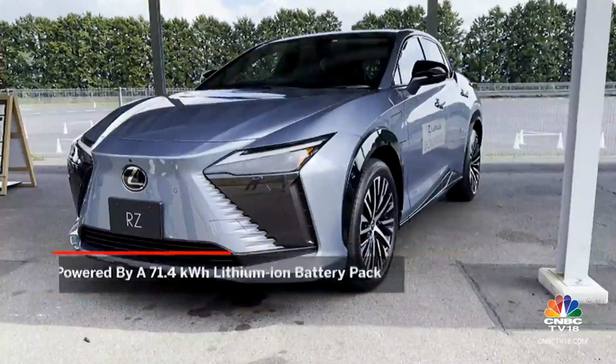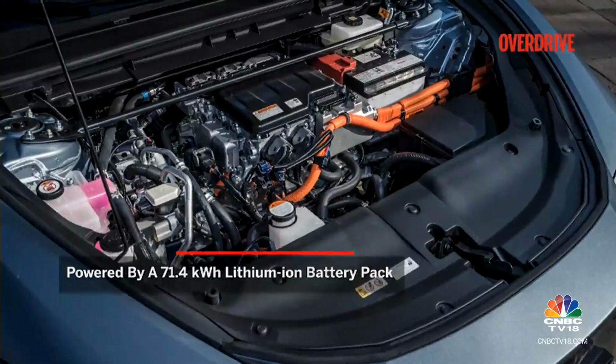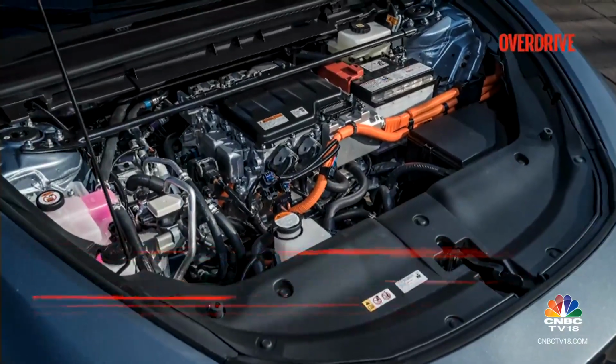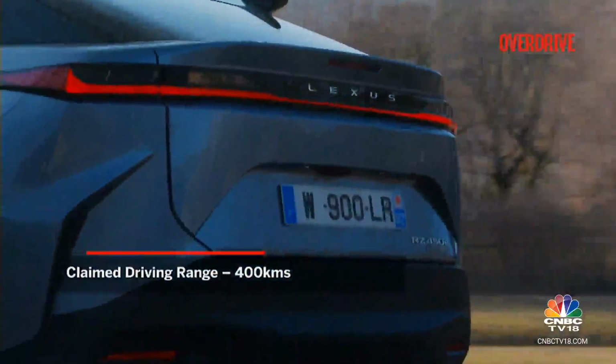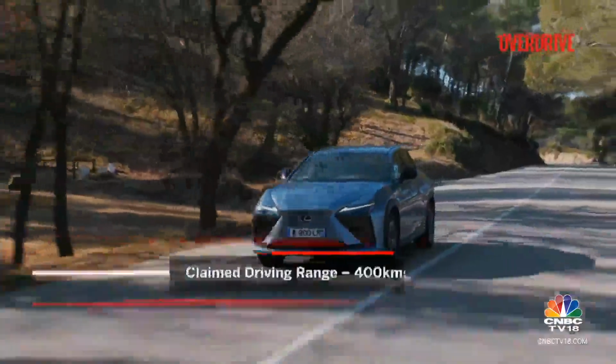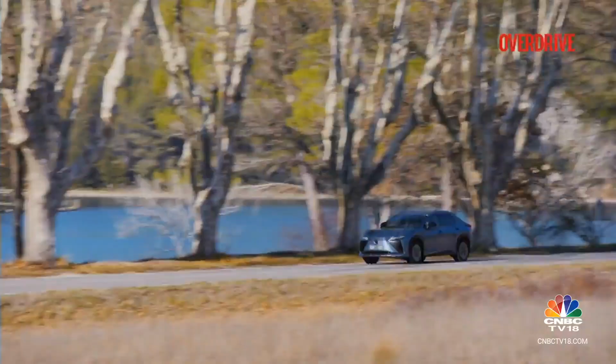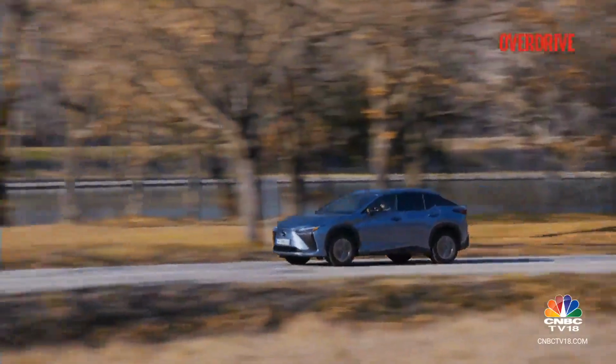Under the hood, the RZ450e offers a potent electric powertrain featuring a 71 kWh battery pack, which promises a range of around 400 kilometers, which is short for today's times. But if you heard carefully, then you heard that right. This is the first all-electric Lexus.